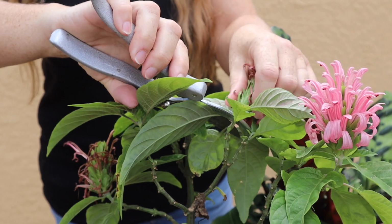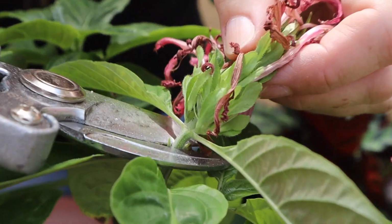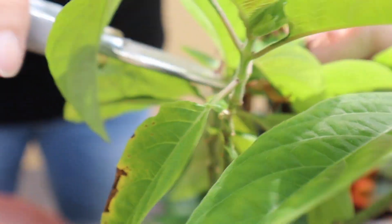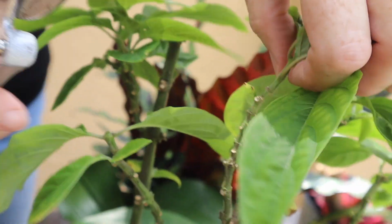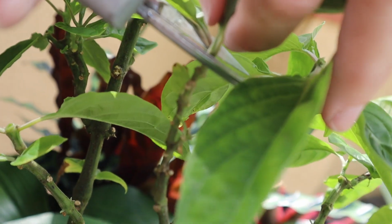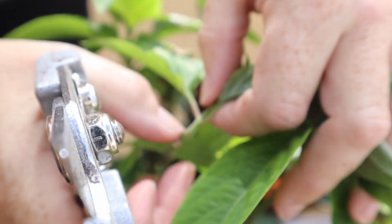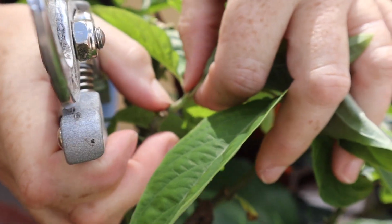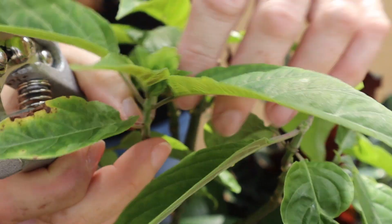So I'm going to prune these flowers off. Always go down to a leaf node with sharp secateurs and just snip them off, and that one as well. And I'm actually going to take that down to the second leaf there. So if I was to prune this and didn't go down to a leaf node, which would be there, and I instead went under a leaf node, I would get dieback all the way down to that leaf node. So that would potentially introduce a disease or bacteria. So that's why you do that.